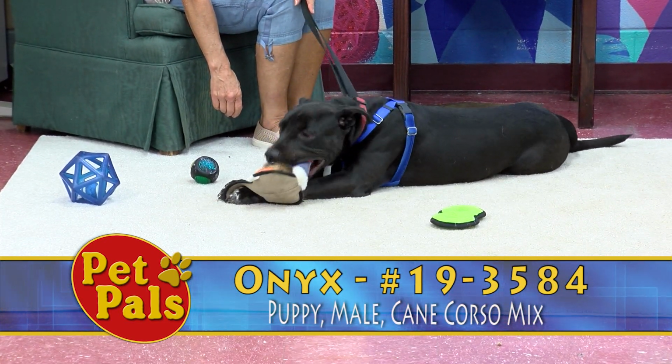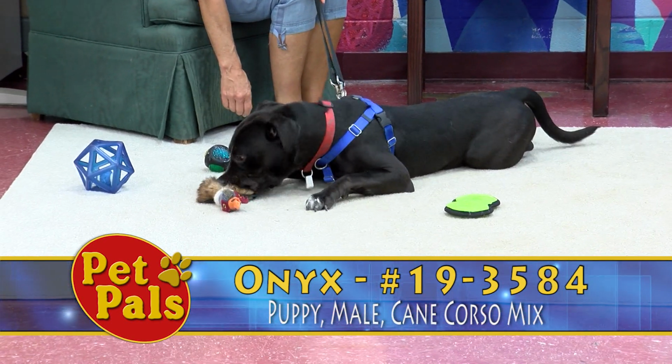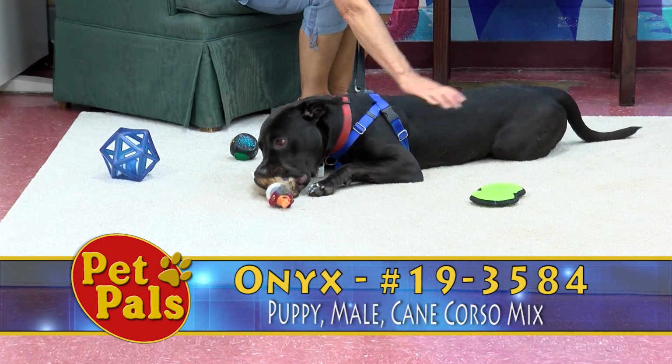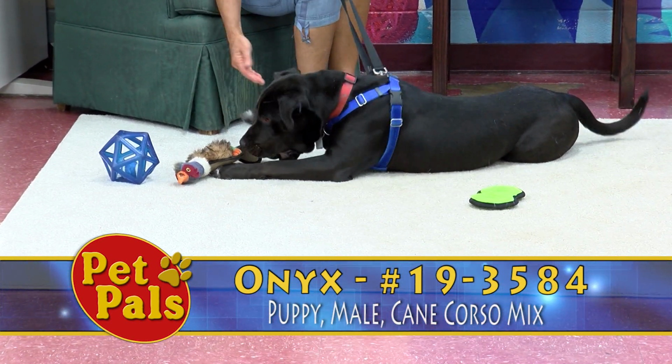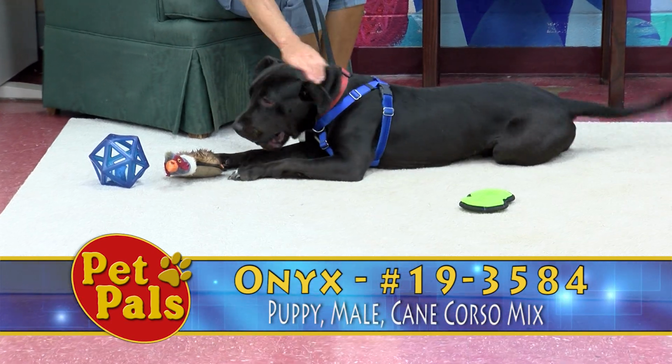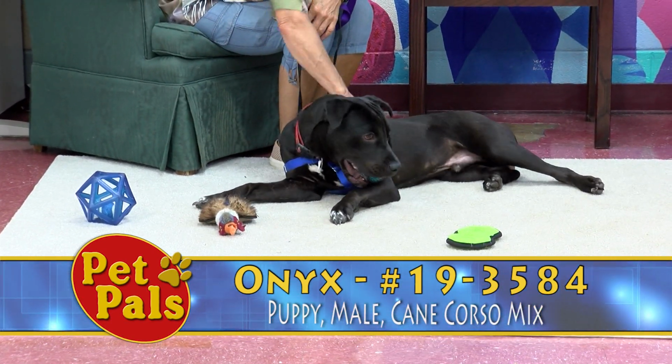with a human hand. And there have been studies to show that some dogs just don't do well with those plastic hands for whatever reason. So because he does fine with an actual human hand, we have decided to go ahead and put him on the adoption floor, even though he can be a little intense with food.